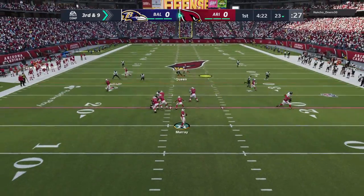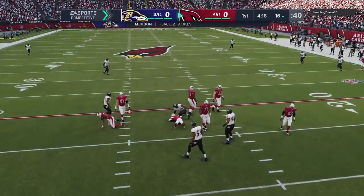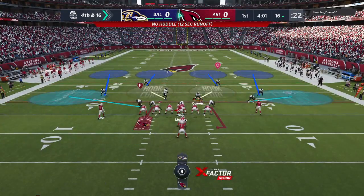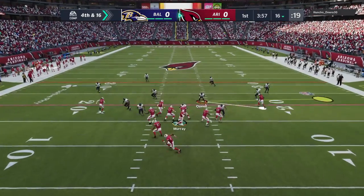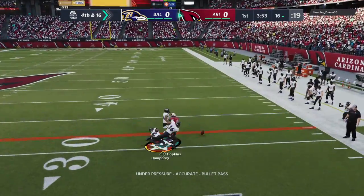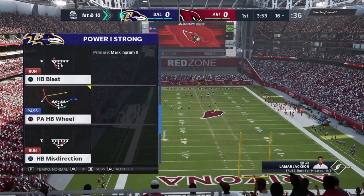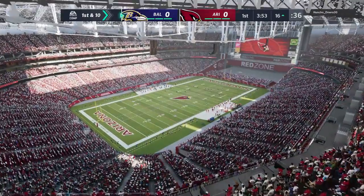Throwing is Murray on third down. And the Raven pressure too much. Down he goes. Matthew Judon in there to take him down. It's fourth down. They do go for it. It's Murray. And it is incomplete. A surprising move here on the opening drive of the game. And boy, possession here turns over with the football already being in the red zone.